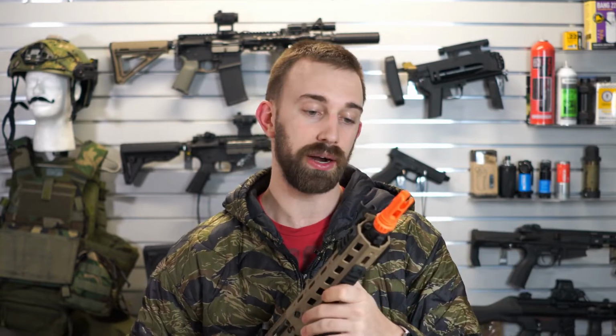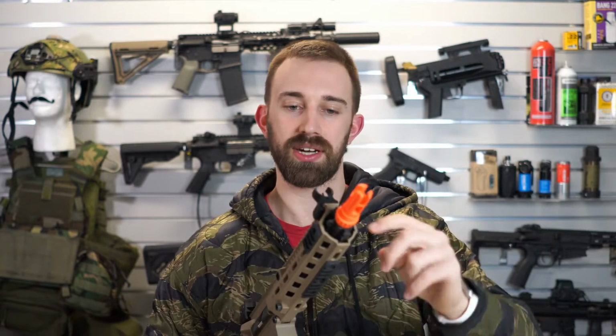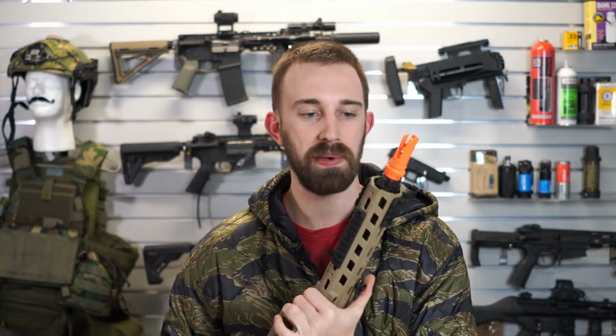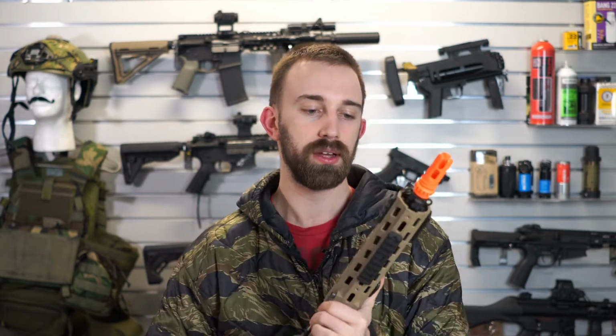We'll just get right into it. Starting towards the tip, this is going to be your federally mandated bright orange tip. Going somewhat back, that is going to be a polymer gas block that does have ambidextrous sling points that you can attach your sling to. There is a bayonet attachment point, which there really is no need for, since no one should be running bayonets. At least it looks like it's a bayonet locking block right there.